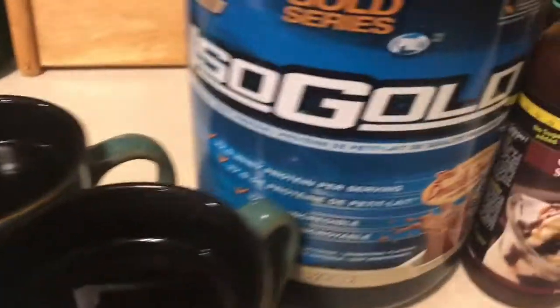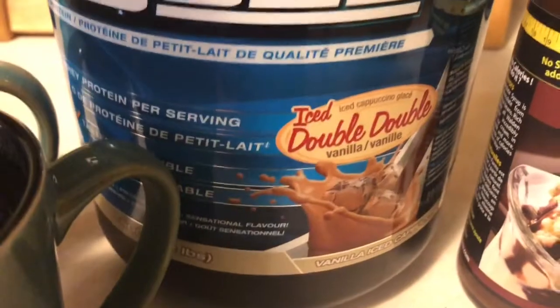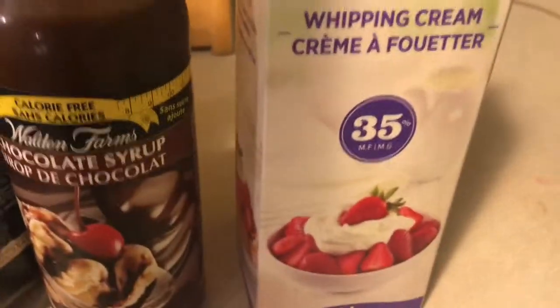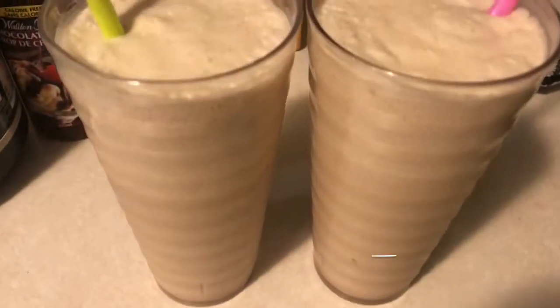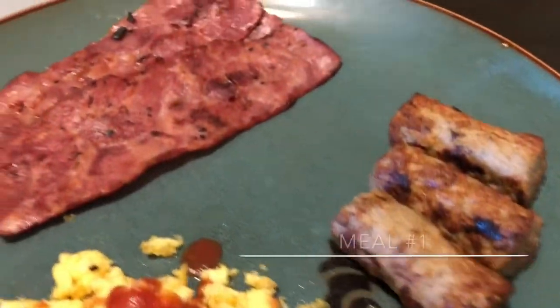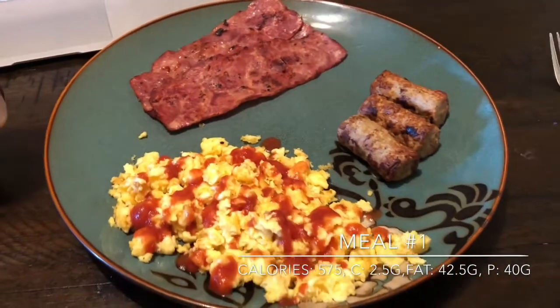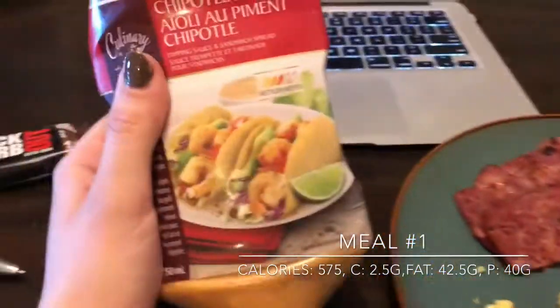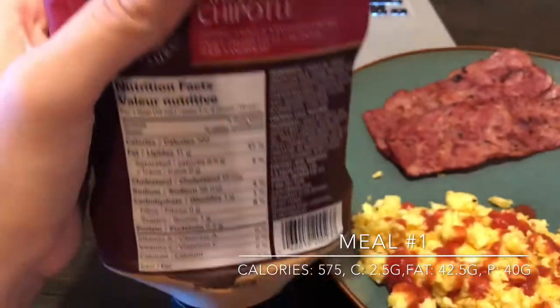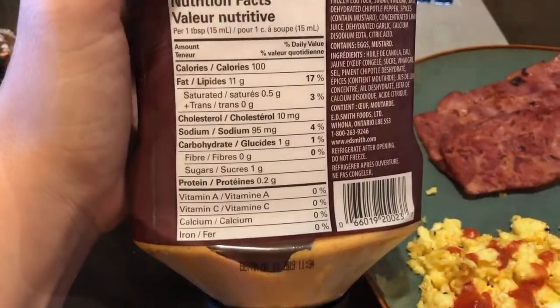I'm using 2 cups of iced coffee, double protein, the Walden's chocolate syrup, 0 carbs, 0 calories, and heavy whipping cream. I blend it with ice and make it to the consistency that you want. Next one is 2 eggs mixed with cheese and buttermilk, and 3 turkey sausages, 2 pieces of turkey bacon, and this chipotle aioli sauce I use as a dip. It's lower in carbs than ketchup is.